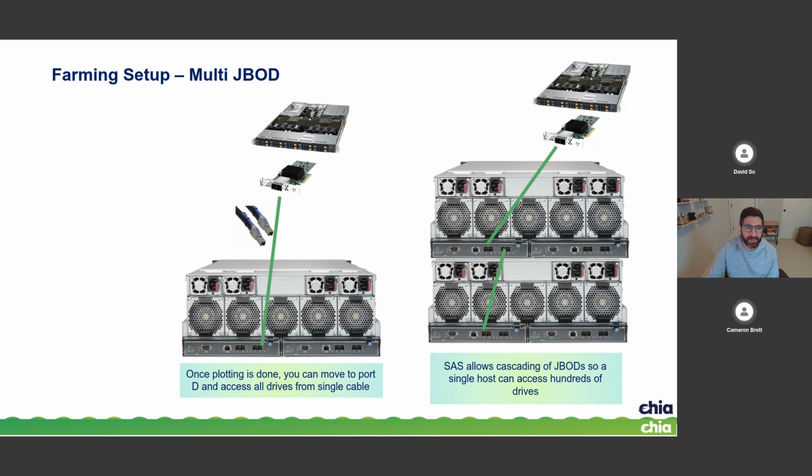And then, for farming, you don't really need a lot of compute. It's almost no compute, right? You need like one core. So after you're done plotting, you generally want to take that plotting server or plotting desktop, whatever you had that was plotting, that is a higher-end system that you don't need anymore.